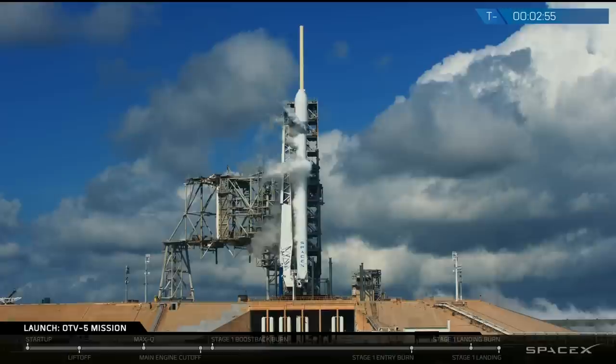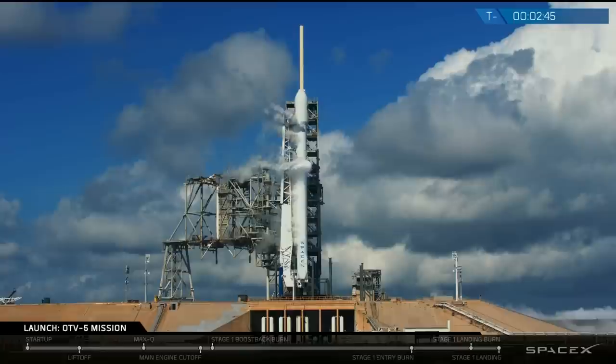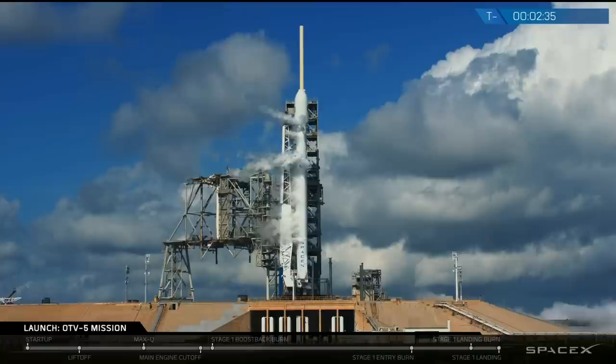Final status update. Fuel is now fully loaded. Falcon 9 is moving towards full internal power. It means it's running on its own batteries. Vehicle tanks are fully pressed up, currently working no issues. Weather is go, range is go. Let's listen in to the last minutes of terminal count.